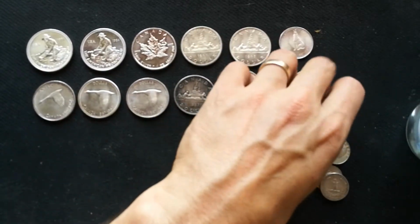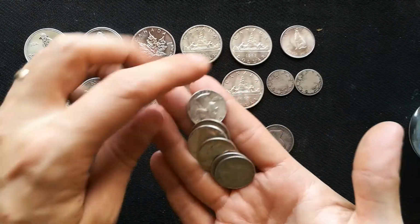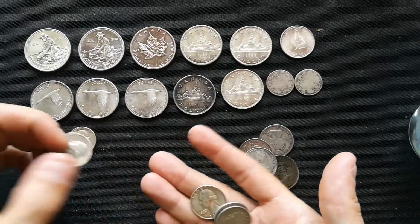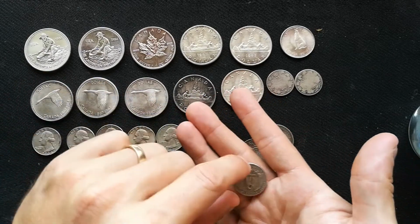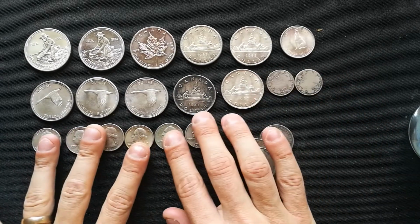And then we have a few, I think $1.50 face in US quarters. So we got 6 Washington quarters here. There's not really any relevant dates in the Washington quarter series, so this is just pure 90% US junk silver without any numismatic value, which is probably my favorite junk silver to stack for volume.